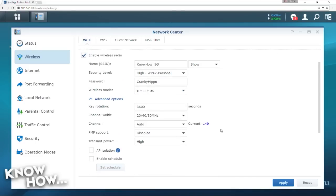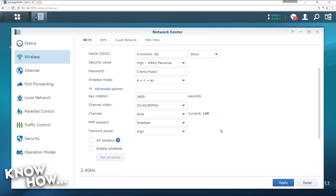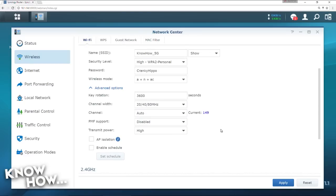I'm remembering back to when N came out, and I had a router that could do N. I was like, oh, nice. Or draft N.